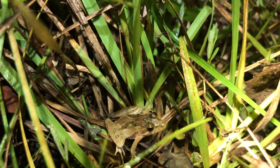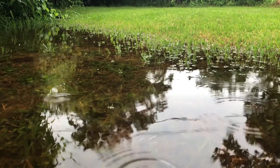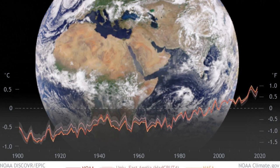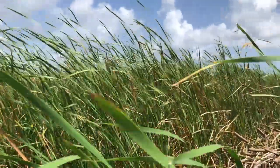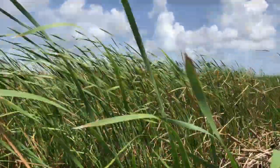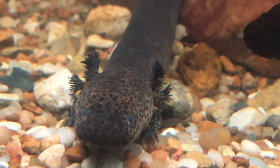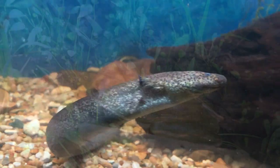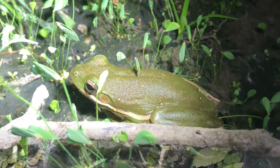If things didn't seem bad enough, amphibians are also extremely sensitive to changes in temperature and rainfall. And as the climate continues to change, declines, increases, or shifts in weather patterns will continue to prevent amphibians from properly reproducing or even maturing into adulthood. At this point, you might ask yourself, okay, sure, amphibians are pretty cool and they seem to be going through a bit of a rough patch, but why should I care? Well, let me count the ways.